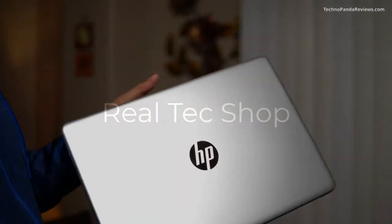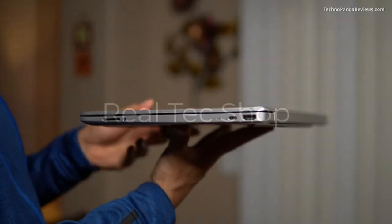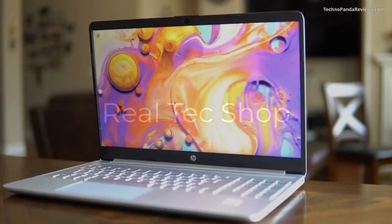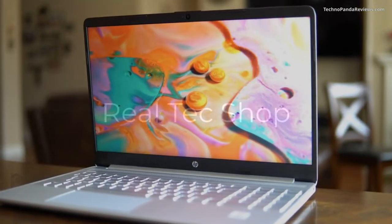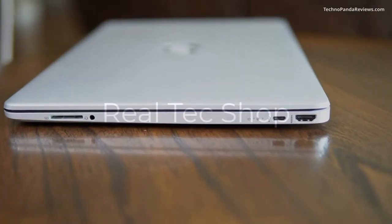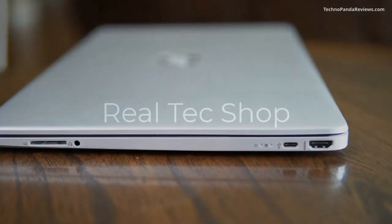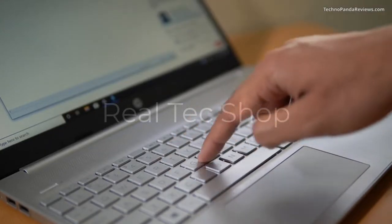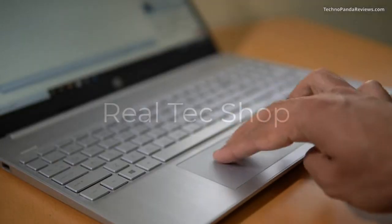Essentially, the build quality of this laptop remains identical to last year's model. Now, the chassis, the keyboard, the trackpad, the hinge, the speakers, the webcam, the RAM, SSD configuration, the port selection, including Wi-Fi 6 and Bluetooth 5 connectivity, it remains unchanged from last year's model. So in today's video, I want to focus on the improvements that HP is bringing. There are three main upgrades that I see.